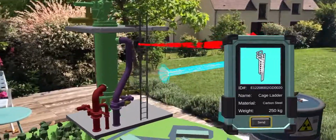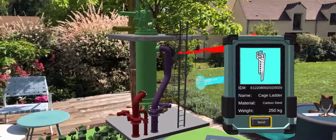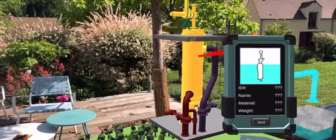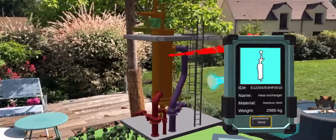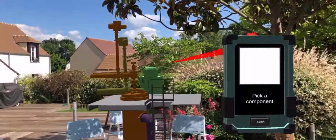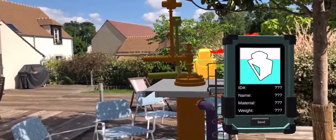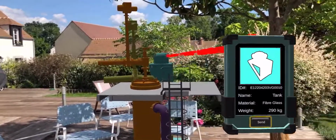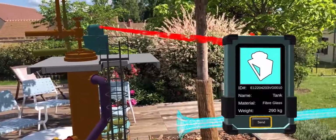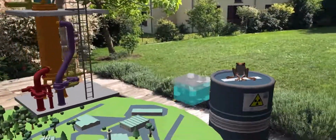Right. When you're ready, send the information to the digital database by pressing the Send button. Nearly there, just another 2. And the last one. Right. When you're ready, send the information to the digital database by pressing the Send button. Everything's scanned. Now that's what I call teamwork.